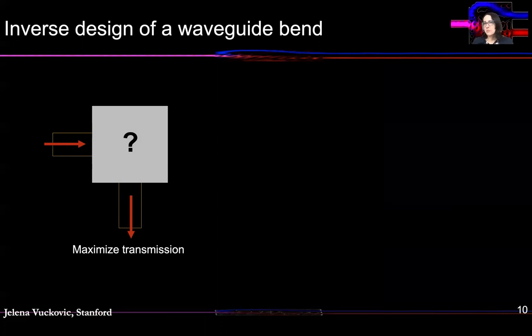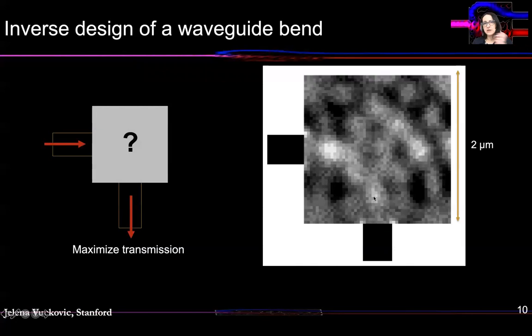Instead of doing that, you can apply inverse design. Let's say you would like to bend light with high efficiency, meaning you maximize transmission from the input to the output waveguide, and you have this unknown structure at the corner that you need to optimize in order to do that. So how do you do that? You define a figure of merit. You try to change permittivity inside of this corner, which has a 2 microns by 2 microns footprint, until you can maximize transmission, achieve nearly 100% efficiency. And you do that by running a lot of different electromagnetic simulations, and you're tweaking these pixels and permittivity of these pixels in the process.